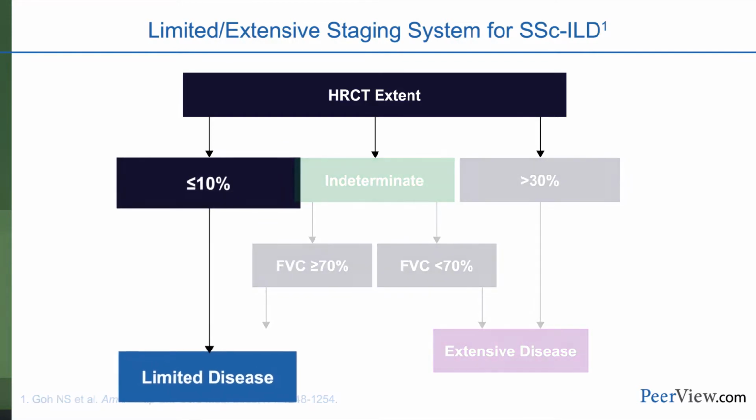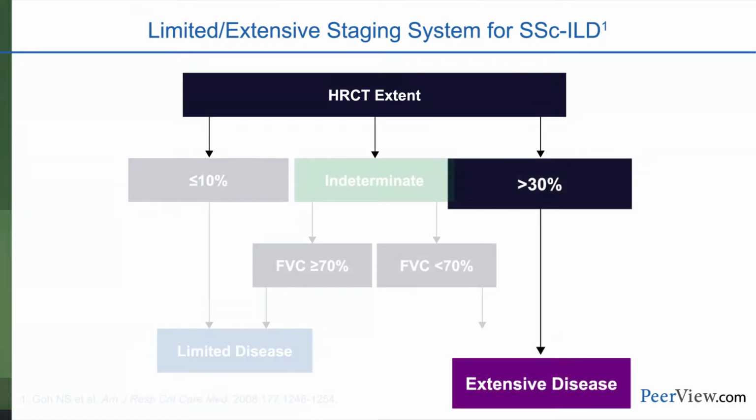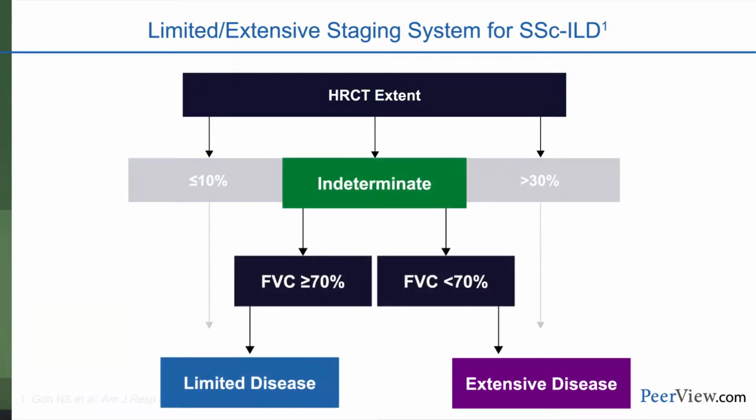Those who had less than 10% involvement were classified as having limited disease. Incidentally, this limited disease doesn't mean limited cutaneous scleroderma, it means limited interstitial lung disease. And then those on the right side, greater than 30%, were classified as having extensive disease. The intermediate group consisted of those who had an extent of involvement on their HRCT between 10 and 30%. So they were called indeterminate.